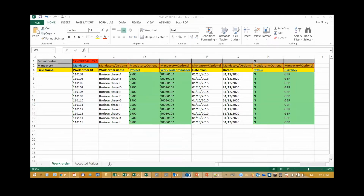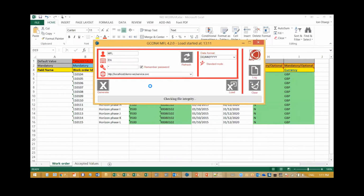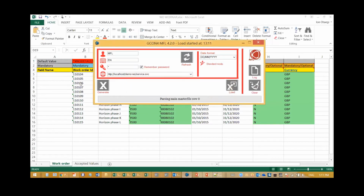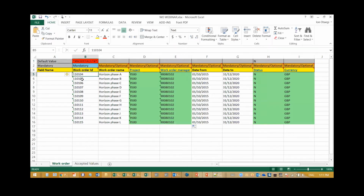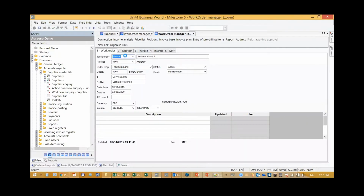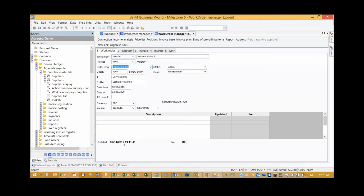Okay, and when I press save here, I am able to go back to Gcon4 MFL and load my updated Excel sheet. This is a message I get because of the auto-numbering, because we do take into account whichever auto-numbering you have set up previously. Okay. In this case, as I am putting here a work order that already exists in the system, Gcon4 MFL knows this, and is telling me that 12 rows were successfully validated and loaded. This means that, for example, work order 110104, which is this one, okay, if I update, I have here Fred, the next resource. And of course, this has been updated by Gcon4 MFL just now.